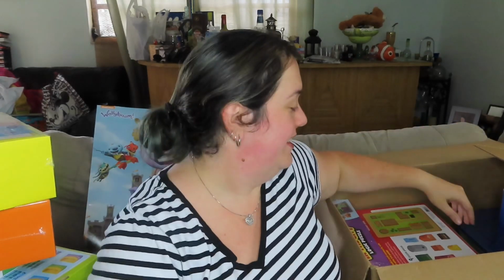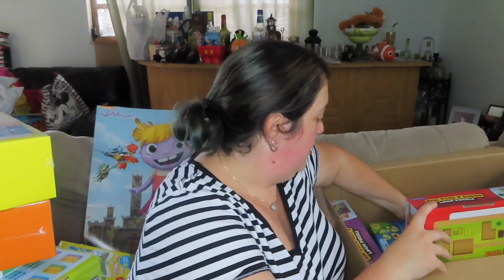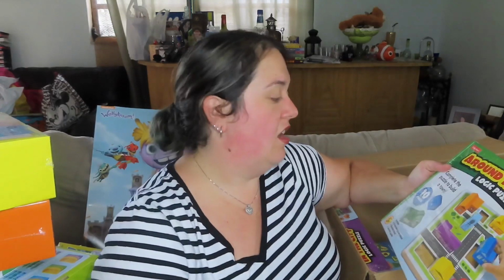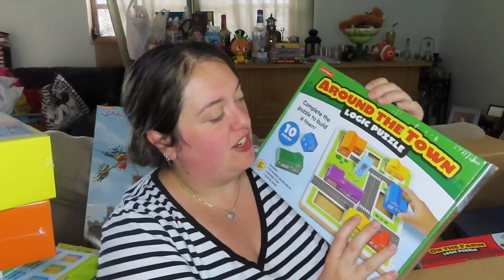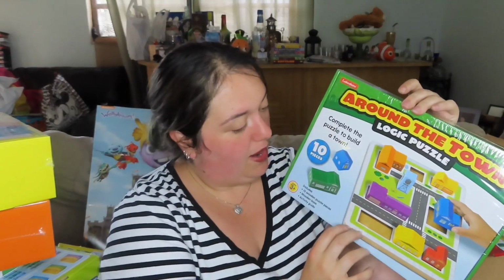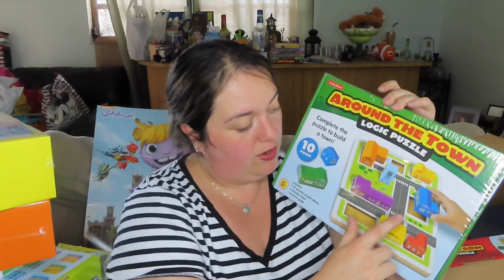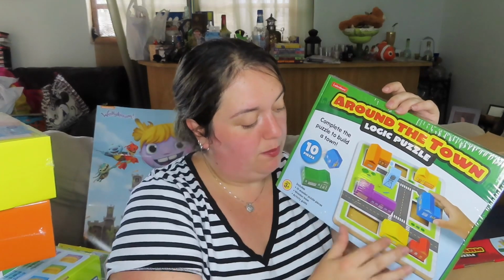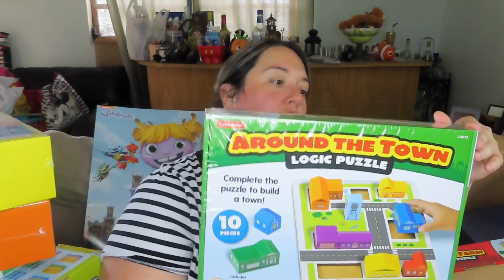Giant stack of boxes next to me, precariously stacked. I was gonna say we're running out of things here, but nope, we're very much not. These 3 boxes are all the same concept but different flavors, if you will. This is a logic puzzle, and this one is around the town. So it's just a regular puzzle with the same holes you'd find in any other puzzle, but then I guess you have to try to make the different houses and buildings fit in different ways. So it's a 3D puzzle.